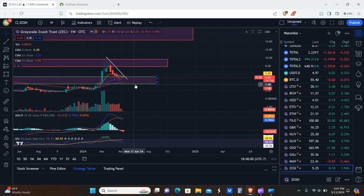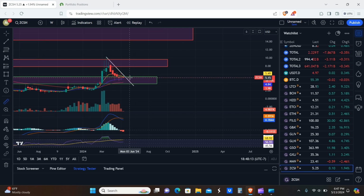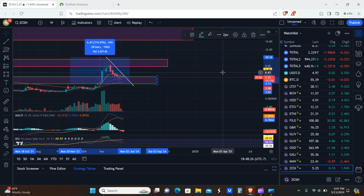So again, the current support is going to be 370 to about 550. Resistance is going to be 770 to about 970. And we are kind of looking for a bullish break above this trend line, which we have not seen yet. From the current price to the swing high up here, we'd be looking at about a 93% move. And from the bottom of the support, assuming that it doesn't break out before then, to the top would be roughly about a 174% move.